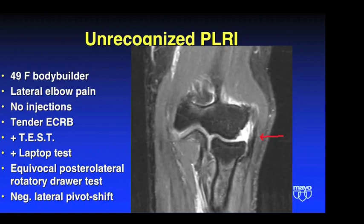Right. Should I comment on the MRI picture as well? Yeah, we'll get there momentarily. Oh, okay. Certainly, we'll do that.